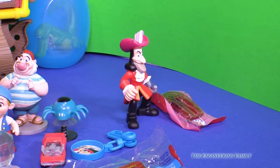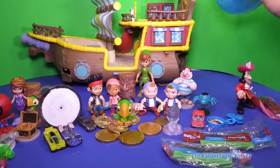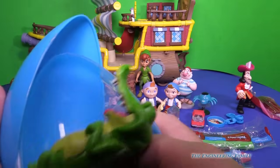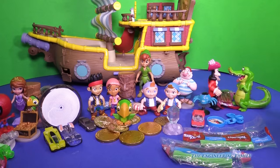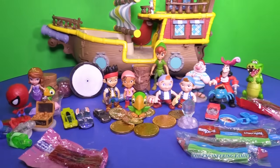Speaking of eating them all, Captain Hook's trying to take those Twizzlers. No, Captain Hook. Hey, you know what we can do? I've got an idea. We've got one egg left. And you know what's inside of this egg? Tick-tock-croc, that's right. Sorry, Captain Hook. Tick-tock-croc's not going to let you take those Twizzlers. Right? Right.